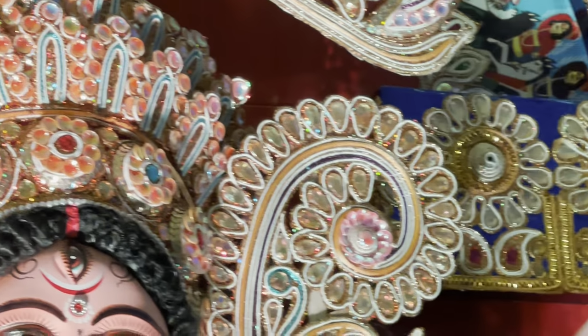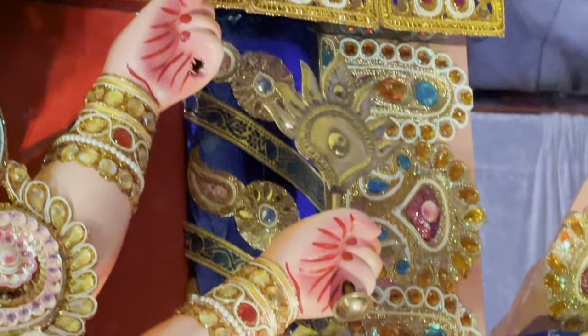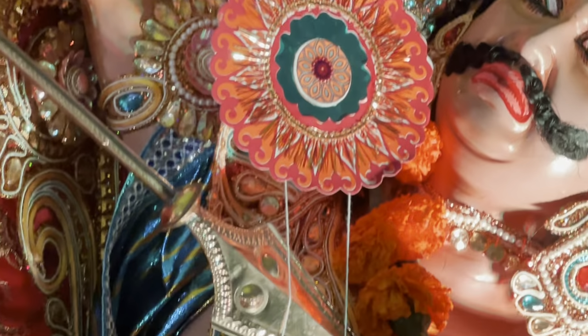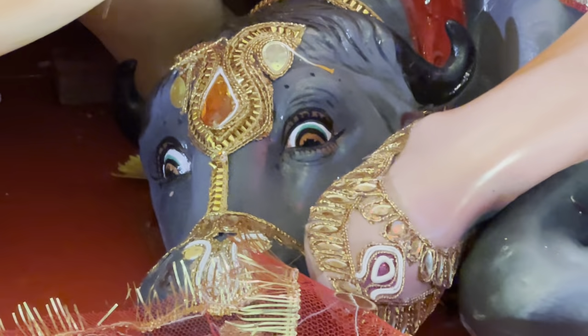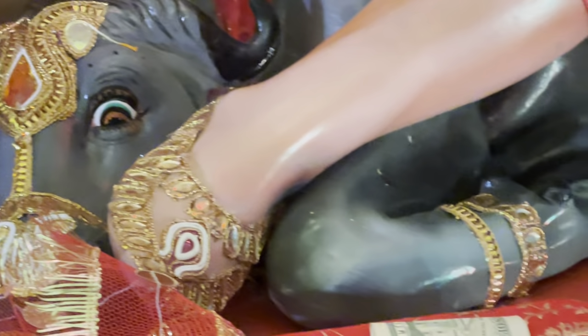Now she has all the hands, I see. Yes, and each hand represents something different. Each god presented her with the weapons that she carries in her 10 hands. That's how she gets rid of this demon, Asura. If you look down there, it's a buffalo demon, Mahishasura. It looks like a cow, but it's a buffalo.